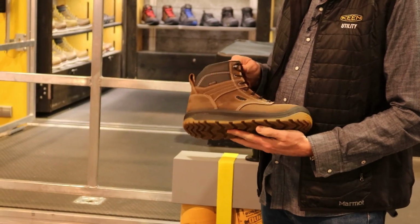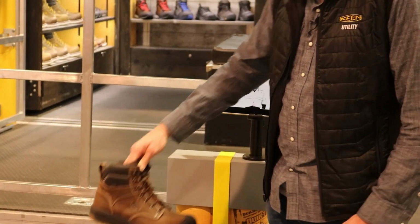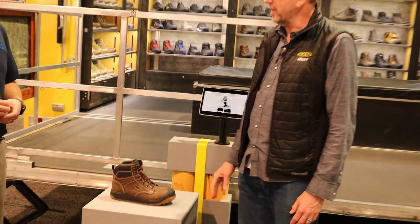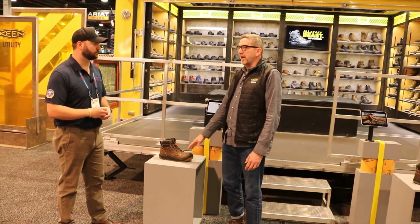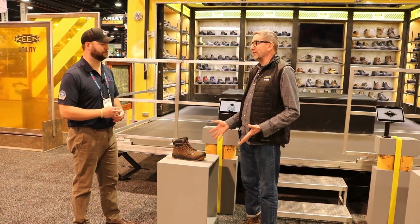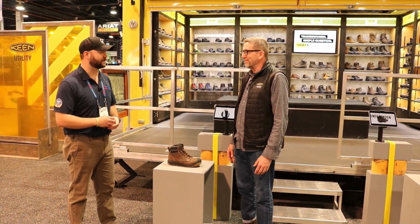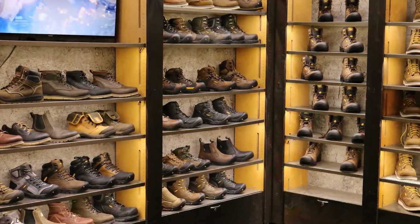Right. And like I said, this is coming out in the spring of 2023. So we're really excited about it. And our wear testers from our product team, the wear testers that were able to try this on and give us feedback, have said it was the most comfortable boot they've ever tried with Keen Utility. So we're really excited about that, and we think people are going to love it. Excellent. Okay, so I'm going to tell you a little bit more.